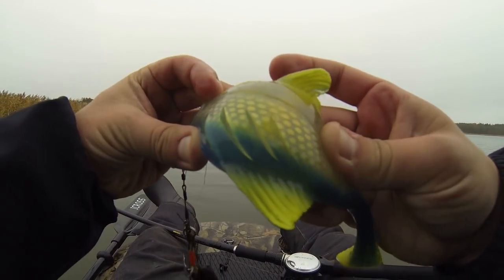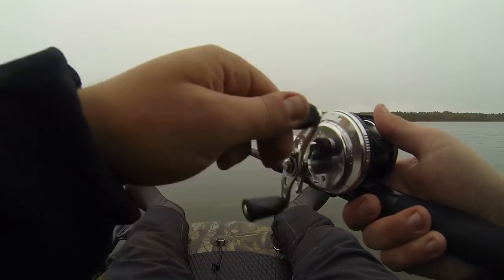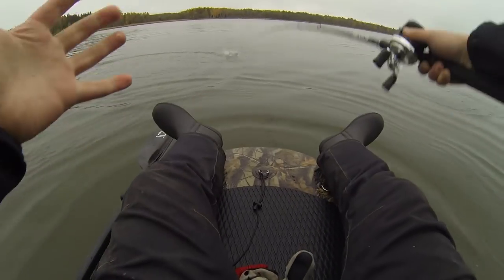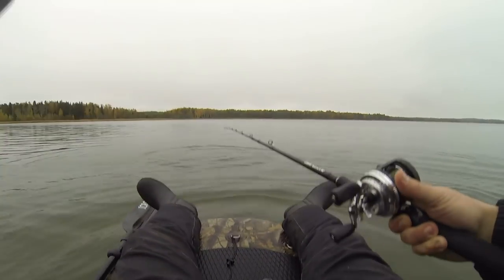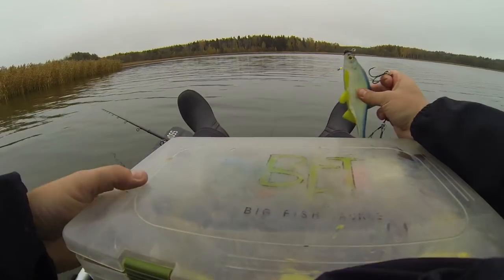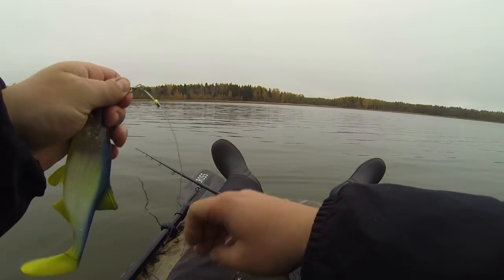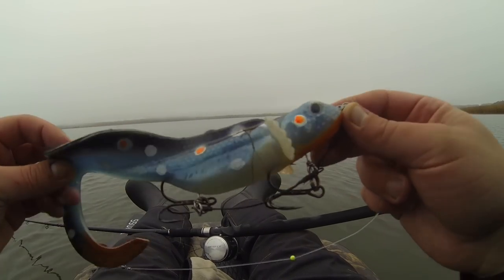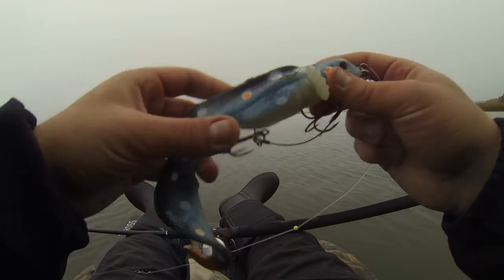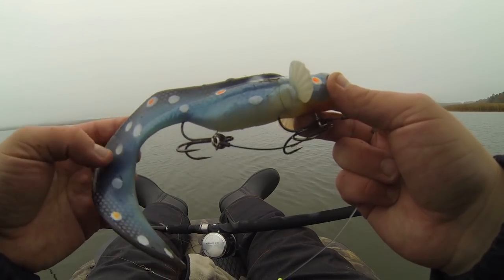Oh, look at this bite mark. Why is nothing working for me today? There we go. Oh. I'm not angry, I'm just disappointed. Now I'm gonna move from that place over to the next weed line, and I was thinking that I should troll this lure a bit before going there. Time on the water, you should always try to be as effective as possible.